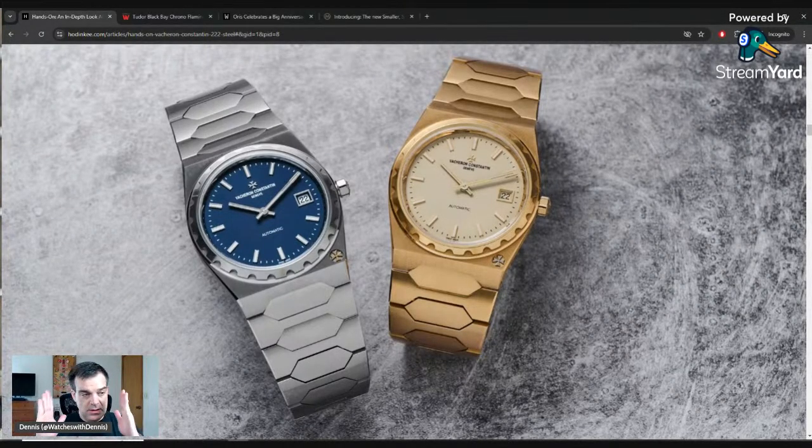So reaction depends. My reaction was very positive, but I do prefer the way the gold one looks. I've actually seen a lot more people than I thought agree with me that they like the look of this gold version. Part of that might just be the vintage vibe it adheres to, that it embraces that late 70s design that it has going on for it.